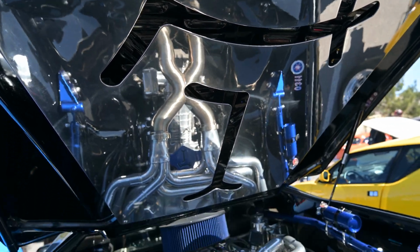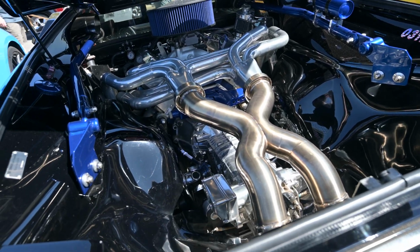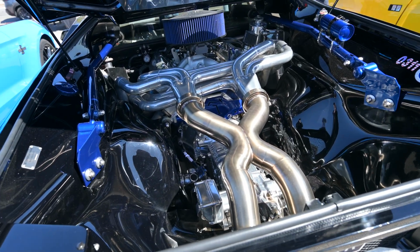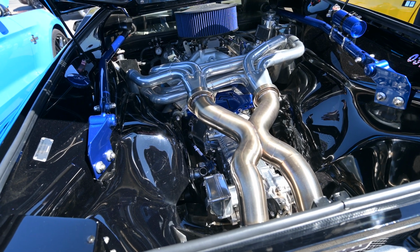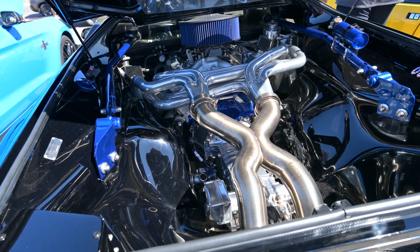That is really amazing. So, horsepower-wise? Horsepower, it's rated at 600. I'm not sure what it is at the wheel. Never dynoed it? They never dynoed it, but it's 600.